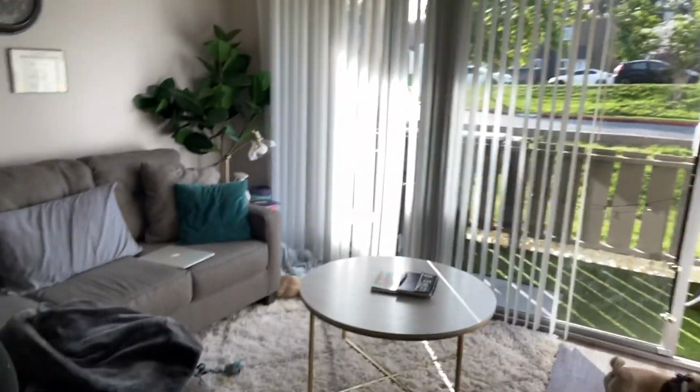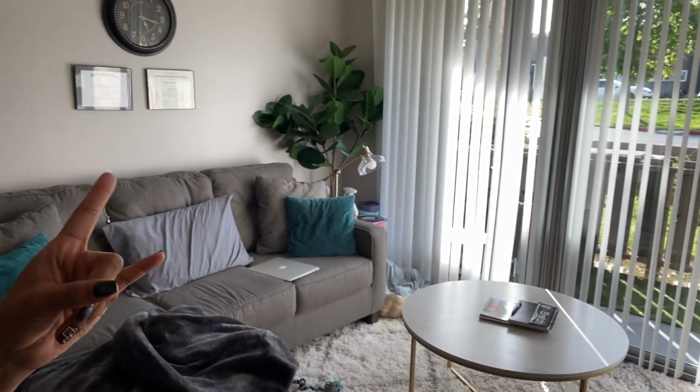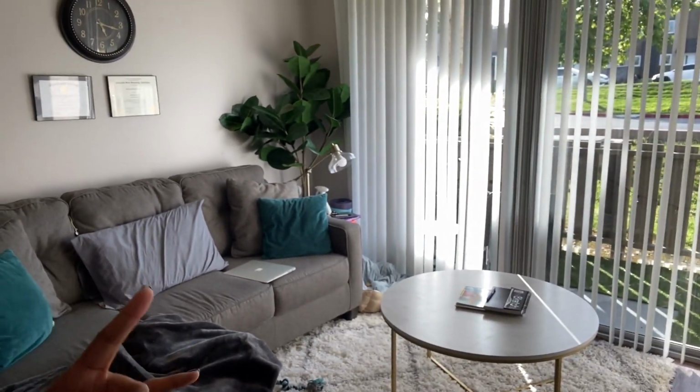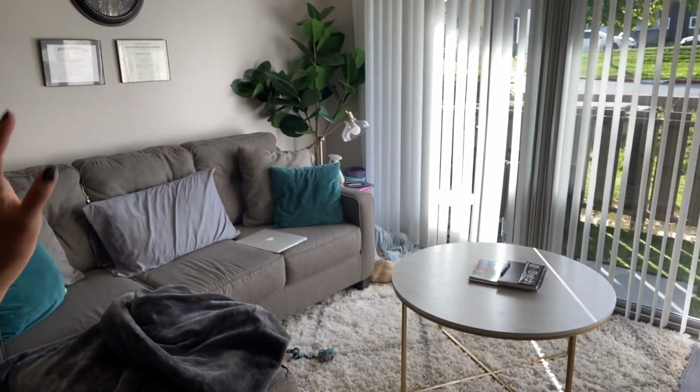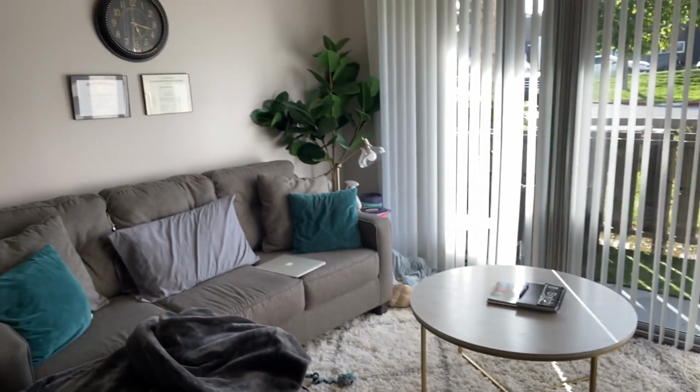The first thing I'm going to show you guys is my waiting area. So this is where I have all my clients wait. I allow my clients to bring one guest, and that means one child or one adult, whatever, one guest only. And this is kind of just the waiting area where they hang out. Obviously, this is my regular living room. This also is my bedroom.